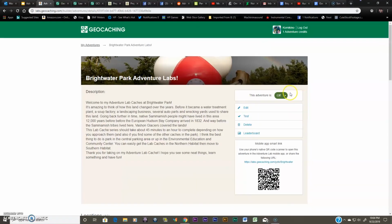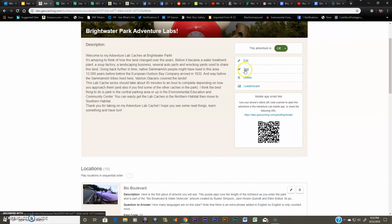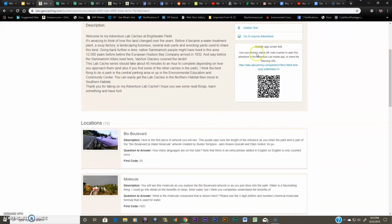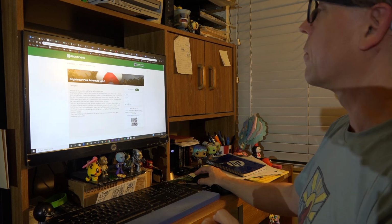Up here you'll see it says Adventure Lab is off, so it's not ready to go because I'm still testing it out here. There's an Edit button in case you need to edit the main page. Test is pretty cool because when you click that, you'll have the option where you can go ahead and send the link of this to a friend so this way they can go ahead and try the Adventure Lab out ahead of time before it goes live. And also you can test it out as well too.